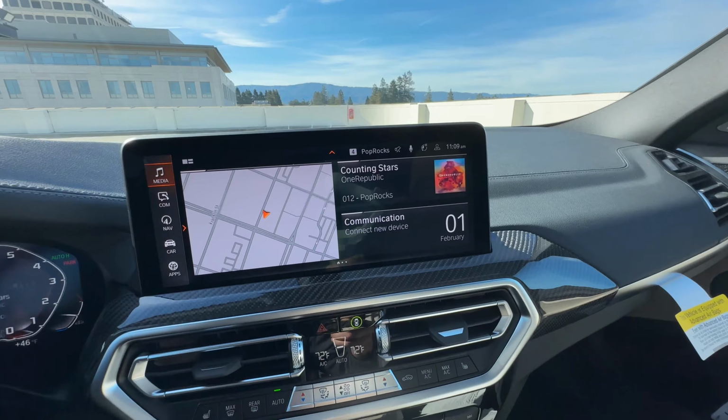So opening up, we have the Oyster Vernasca leather, which I think goes well with the Piemont Red. Obviously you can also go with cognac or black to be safe. But I think this provides a very nice contrast against Piemont Red. With the leather, you do get the side bolster adjuster, lumbar support for the driver as well. That's standard, I should say, on the lumbar.